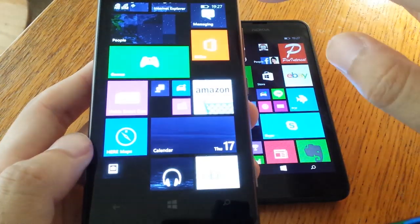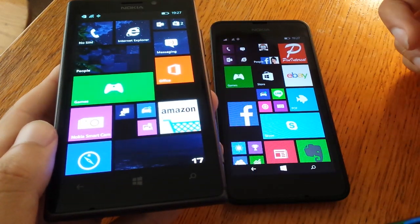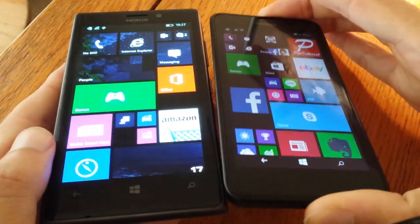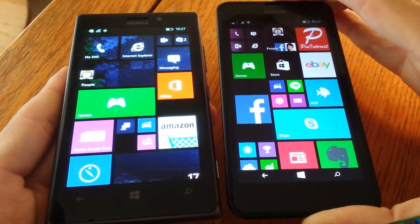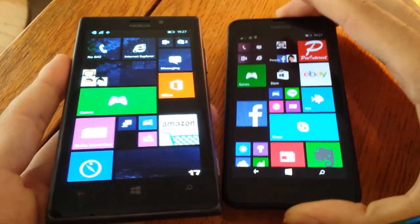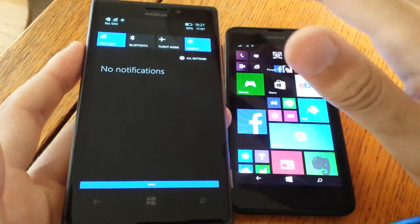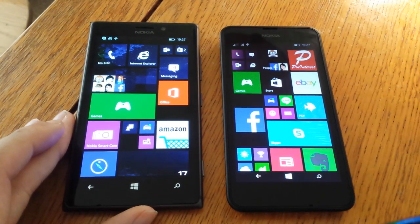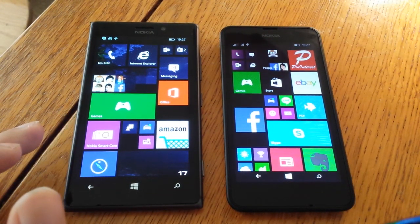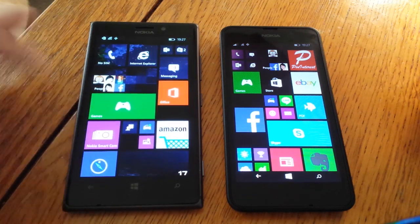630. As you can see, I've got it on the maximum brightness now, and this is on the maximum brightness as well, but you can definitely see that the brightness of the 925 wins out. I think that the pixel density is also much higher on the 925. I think it's in the 300s somewhere, so in general text appears a lot crisper when doing internet browsing.